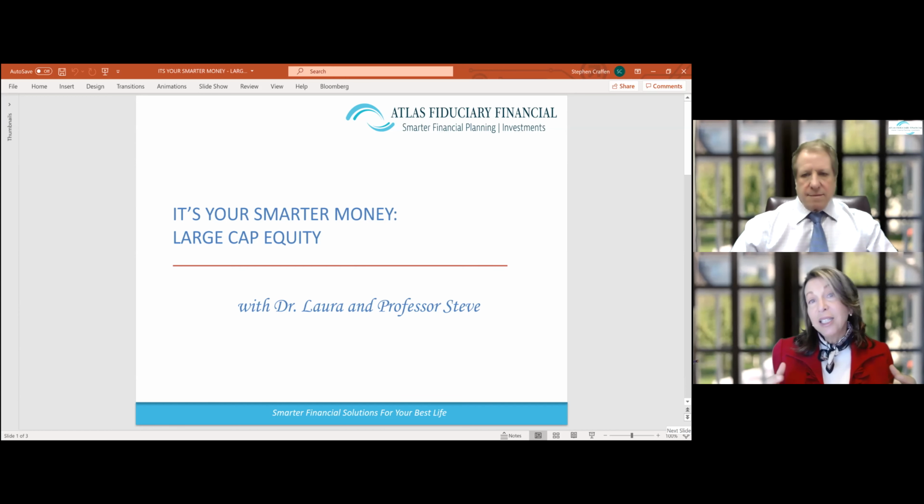So it's not just like invest in large cap. There are a lot of choices that can be made around how you are going to invest in large cap. As a matter of fact, there's something like 3,500 mutual funds and ETFs that represent large cap, in one category, which is quite a lot of different choices. So we have some choices that we pick.